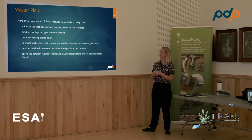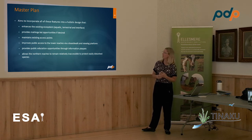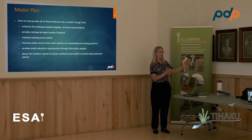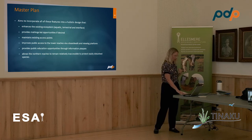We've also proposed having a boardwalk along some of the area of the hapua with some platforms and signs talking about the heritage of the area and the ecological values. We would like some public education opportunities, which is why we'll have those boards on the boardwalk, and then also allow those northern reaches to remain relatively inaccessible. So that's talking about the Jollies Brook end, because it would be good to keep that a little bit protected for ecological reasons so that it can be used by the bird species that don't like a lot of human interaction. Try and keep them undisturbed if possible.